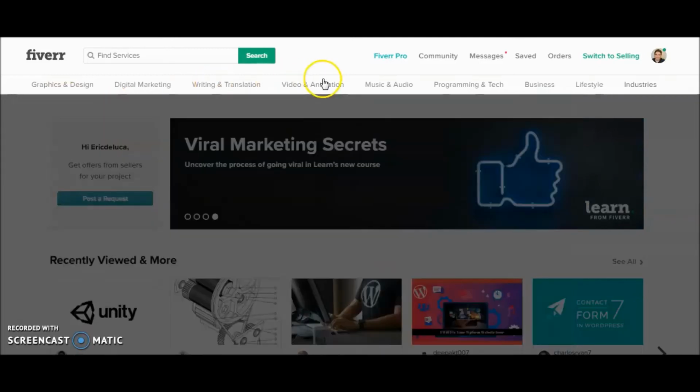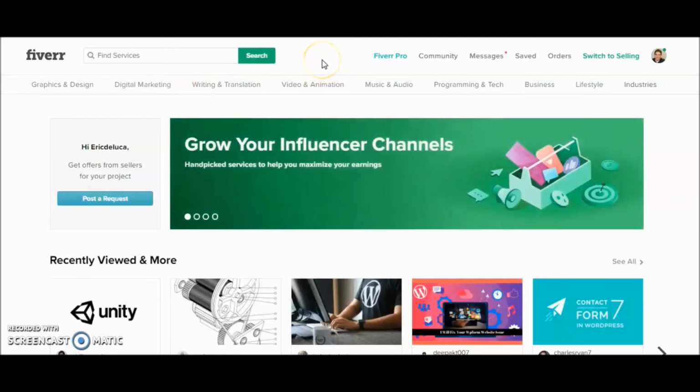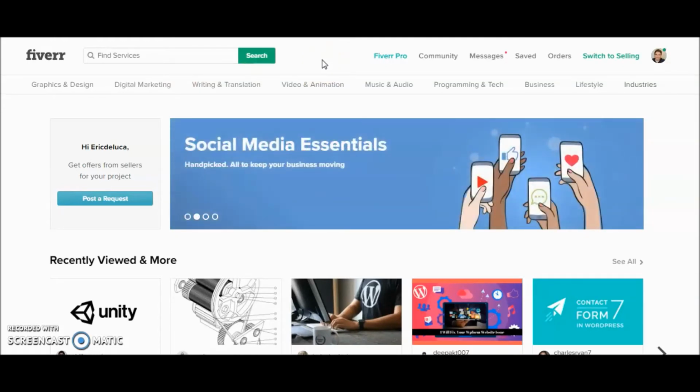So you want to make sure that your portfolio looks good. You want to make sure that somebody has access to something if they want to see what you've done in the past. So hopefully that helps you guys out when it comes to looking to find where the buyer's gig section is.